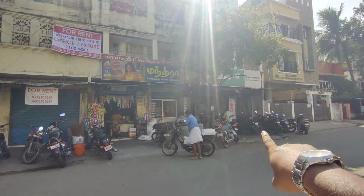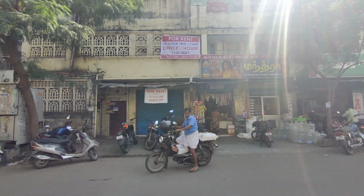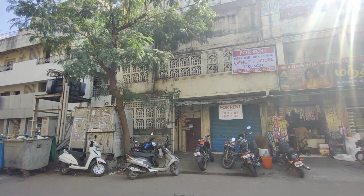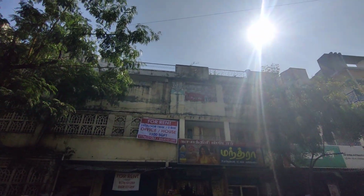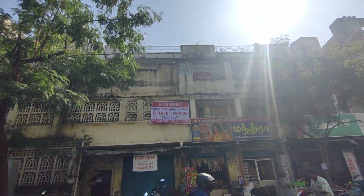On the ground floor we can see there is a mechanic shed and provisional stores, and this shop remains vacant, and the first floor is vacated. At the second floor we have a tenant, so the owner has given that space for rent. It is a G+2 building.